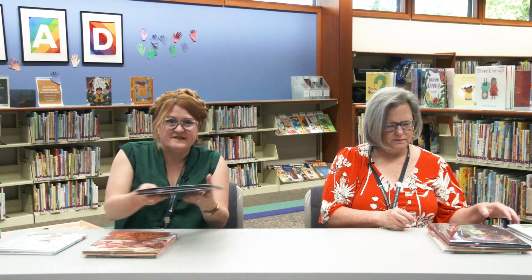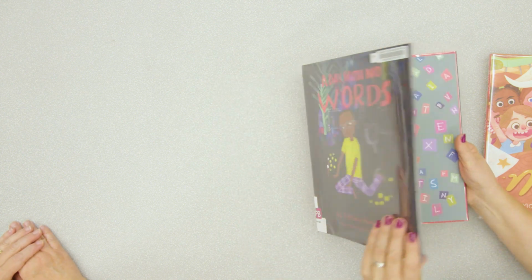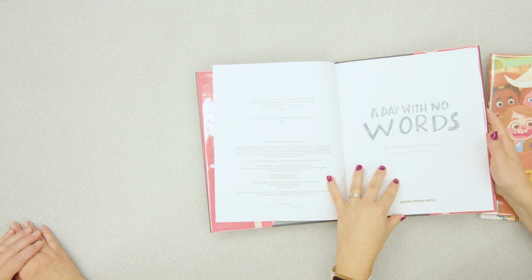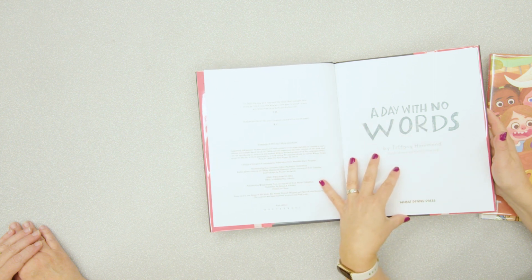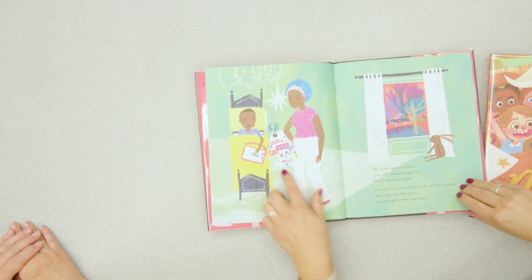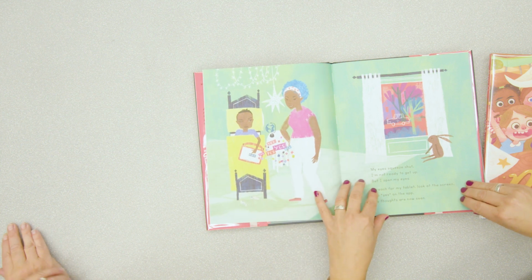Well, our next book is A Day with No Words by Tiffany Hammond. And I love this book because it's about what she calls an autism family. The main character has autism, and she's kind of playful with this title because you get the feeling that he's not really communicating with words, at least not spoken words. He's got a little laptop or a tablet that he uses when he gets up. And so she's asking if he's ready to get up, and he doesn't look like it, but he's tapping yes.